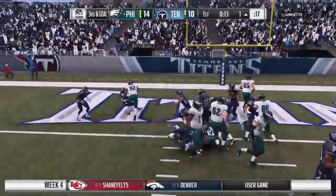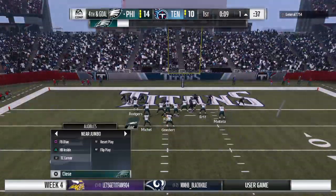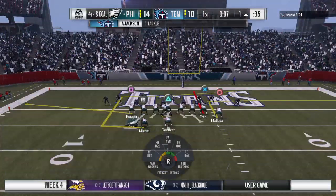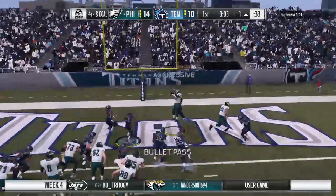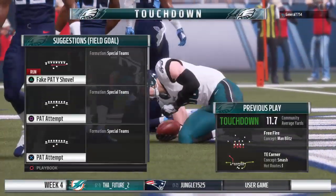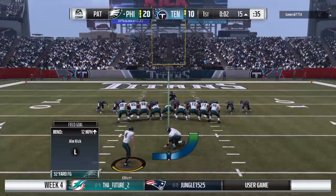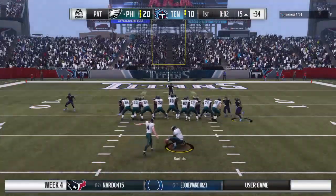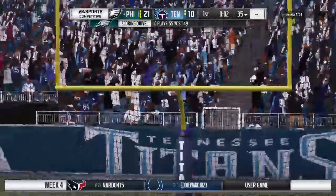They'll try to run it in. Michel, no gain on the play. And what to do now on 4th and goal? Now this feels like old school football because this has turned into a good... Got a man open. It's Ertz. Touchdown, Philadelphia. Zach Ertz, his 2nd touchdown on the season. And the Eagles add 6 to their lead.